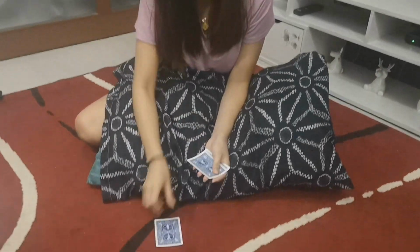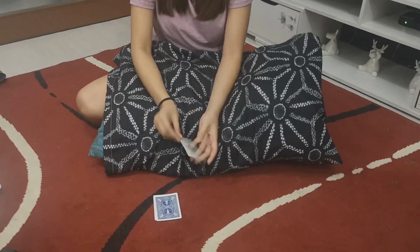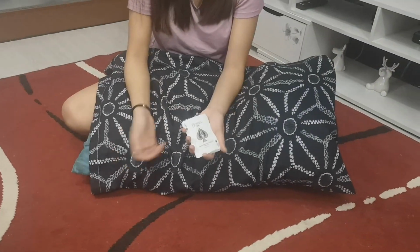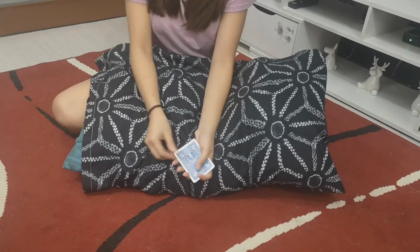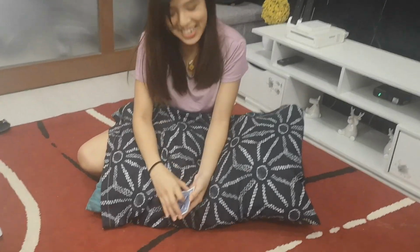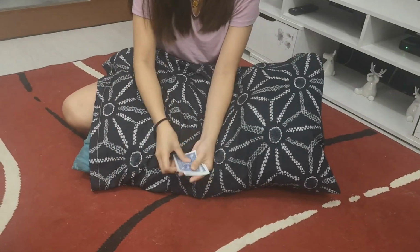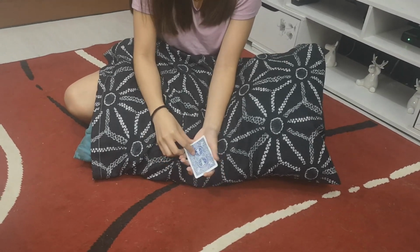First card is a joker. Second card, joker. And third card, ace. So, the first card is an ace. Nalagay ko siya dito. So, nasa baba na yung ace? Hindi. Kasi, bottom card is actually a joker. Even the top card's a joker. And even the middle card's a joker. So, saan na napunta yung ace? I'll make it come back.